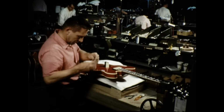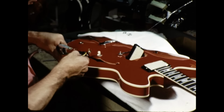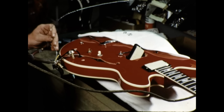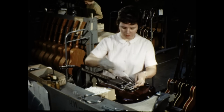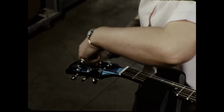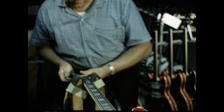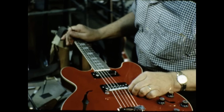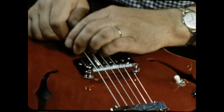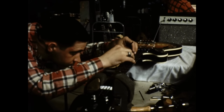Nearing completion, the final components are installed. And finally, after 60 to 90 days of work, the guitar is ready to be strung. Then, final meticulous adjustments. Listen.